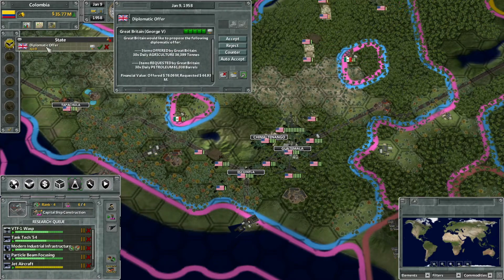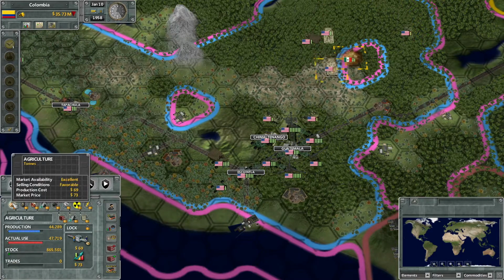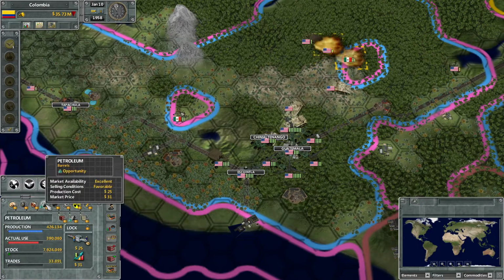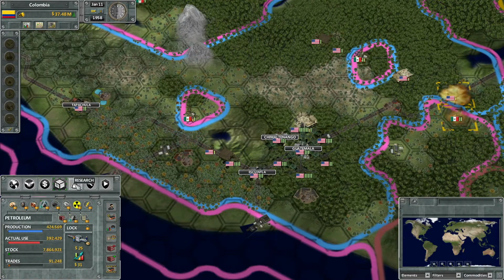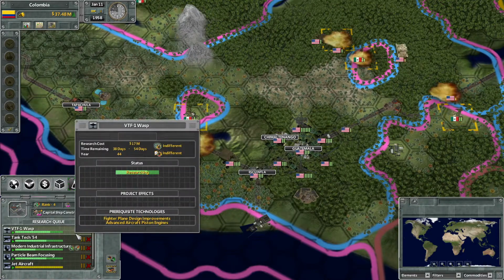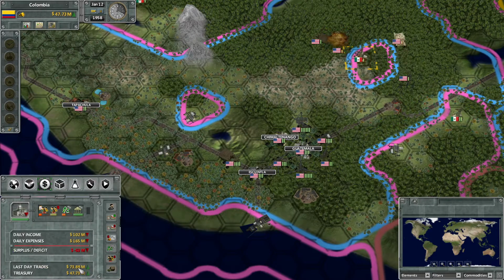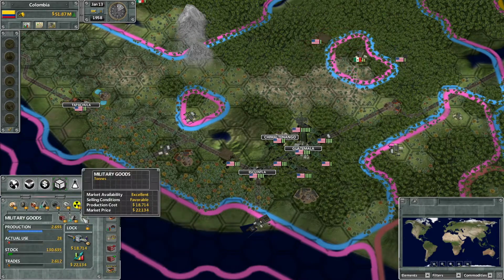Oh, petroleum. Sure. I'll take that. I mean, I've still got a pretty decent stockpile of agriculture, but hey, if we can trade that for oil, fine by me. Now, we are a bit low on cash, because we did buy the tech. On the other hand, we are making pretty good profit here. Actually, really good profit. Has the military goods price gone up again? Yeah, it has. Well, that would explain most of it. Of course, the production cost has gone up a little bit again.